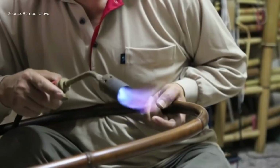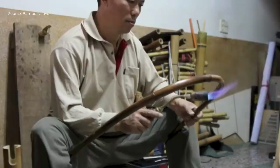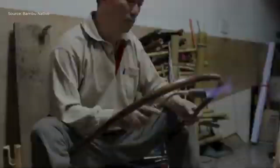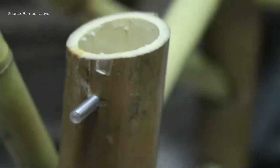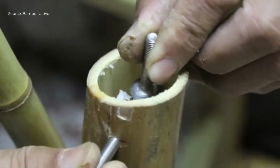After heating, the bamboo slats are cut to the desired length and drilled to create precise holes, known as mortises. These holes are strategically placed to allow the various bamboo pieces to be assembled, forming the frame of the chair. The main structure consists of vertical and horizontal members that interlock to form the frame and legs, creating a sturdy and balanced base for the chair.